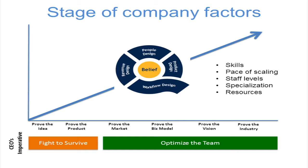So obviously, one of the key questions as we deal with the question of what organization do I build is we have to understand our stage of company. Where are we? Are we at the prove the idea stage? We've barely gotten seed funded. Are we proving the product? Have we moved up to where we're in the 10, 15 million range, where we're proving the market, 30, 40 million range, where we're proving the business model, on up to hundreds of millions of dollars as we get larger. Obviously, all those things affect everything from the skills you're capable of acquiring and that you need at that stage, the pace of scaling, the staffing levels, the degree of specialization, and the amount of resources you have to devote to that. So that's obviously one of the key contexts that we have to keep in mind.